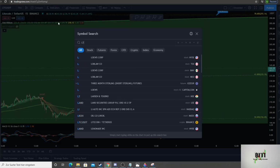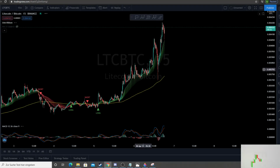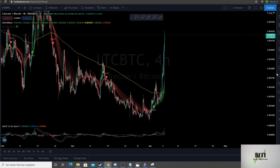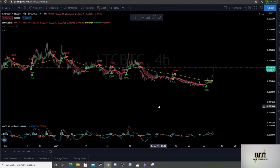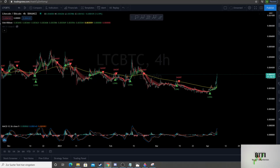Check Litecoin versus Bitcoin. What's going on with this one here? The same picture, very interesting. Litecoin versus Bitcoin, 15-minute chart, same picture. Let's zoom out to the 4-hour chart and look at this. It's so cool, guys. Look at this. Here is this thing, and this is very important now for Litecoin, guys.